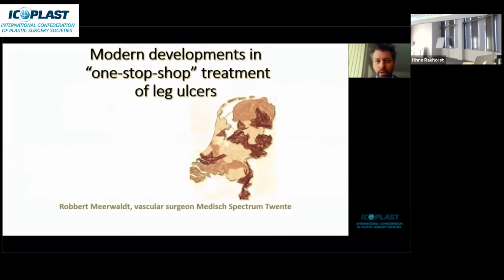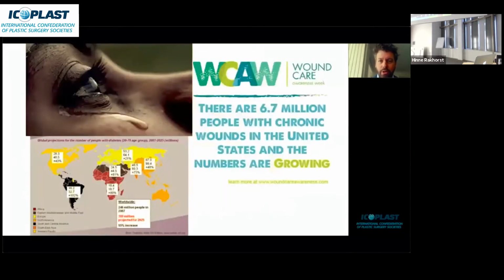Today I would like to discuss the modern development in one-stop treatment of leg ulcers. As you probably know, the number of patients with hard-to-heal wounds is increasing worldwide due to aging, lifestyle like smoking, obesity, and diseases like diabetes mellitus. And it's hard to have a wound that is not healing. It's painful, it smells, it leads to social isolation, and for society it costs a lot of money.